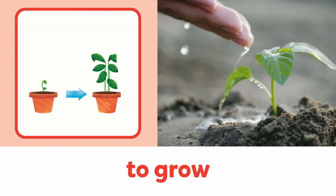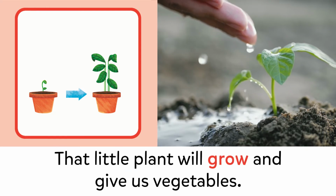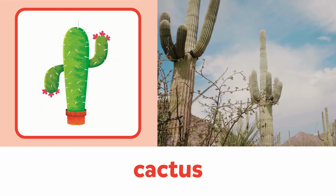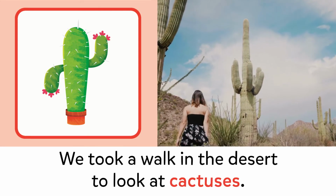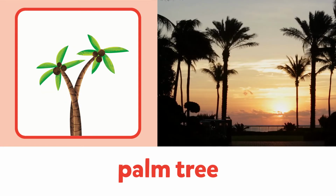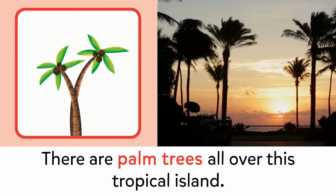To grow. That little plant will grow and give us vegetables. Cactus. We took a walk in the desert to look at cactuses. Palm tree. There are palm trees all over this tropical island.